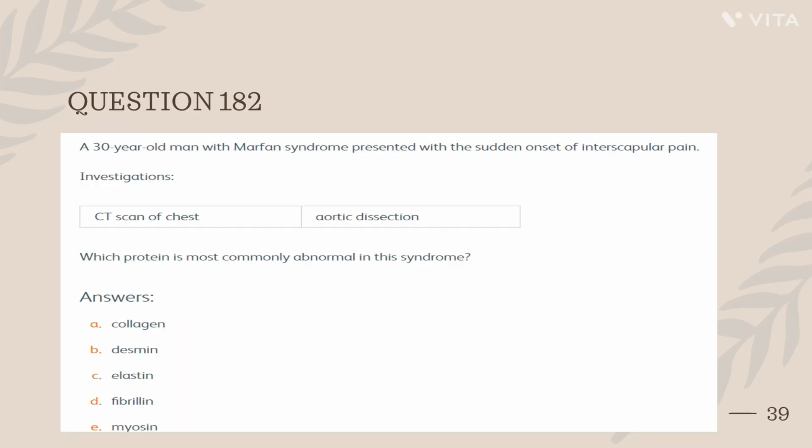Next question. A 30-year-old man with Marfan syndrome presented with sudden onset interscapular pain. So in Marfan, what is the most likely cardiac abnormality? It is aortic root dilatation. That is one of the favorite questions. Aortic root dilatation. That is complicated now to become aortic dissection in this patient. Which protein is most abnormal in this syndrome? A direct question. Which protein is abnormal in Marfan? It is fibrillin. Okay.